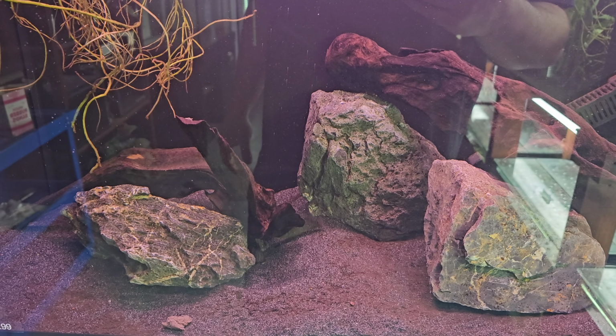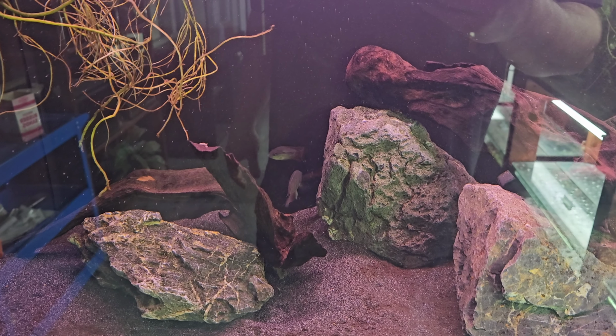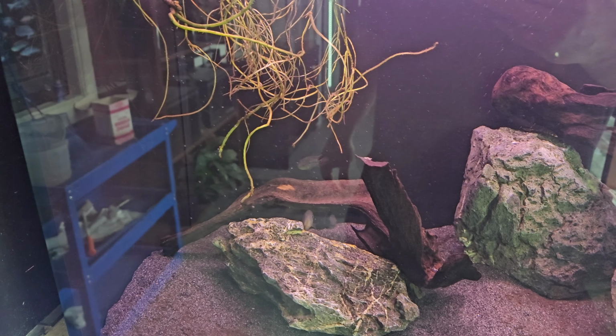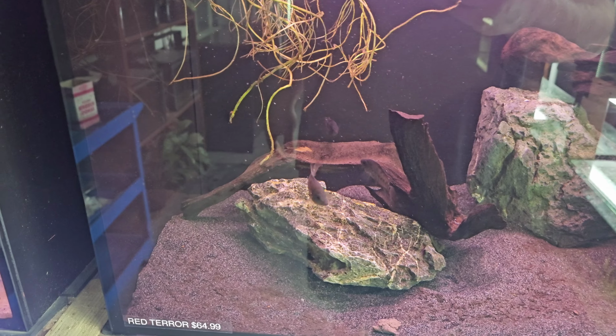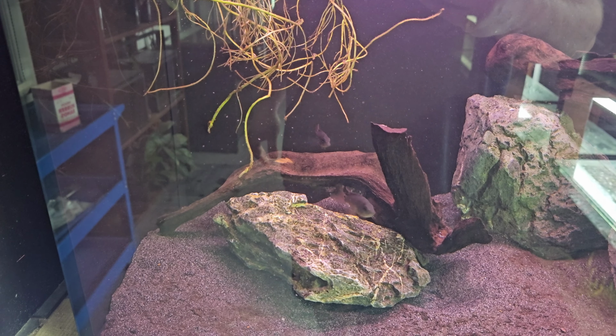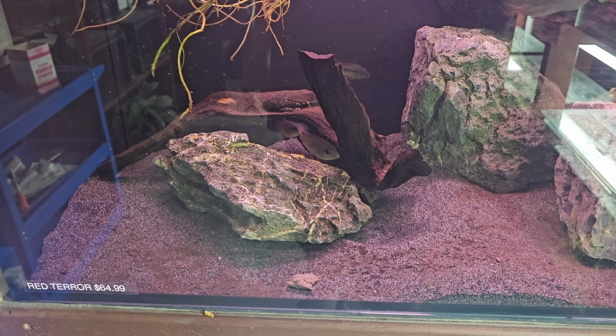They're aggressive little shits. They get ginormous and they like to beat the shit out of everything. But they are cool fish, so if you're into monsters, into big fish, we've got a trio here. Very nice looking fish. I believe definitely a male right there. So it could be a cool little breeding project for somebody, if that's what you're into, big monsters.